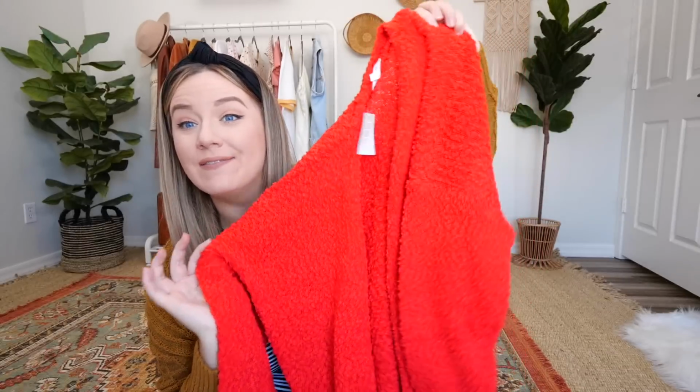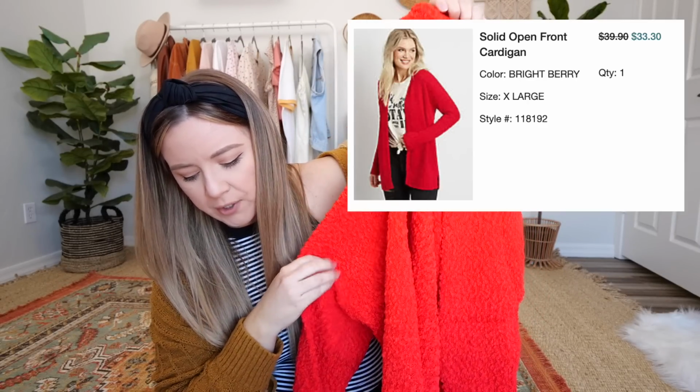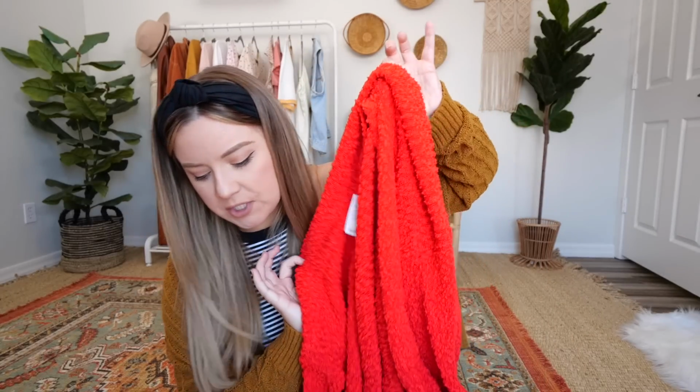So first up, we have this sweater here. It is a very bright red holiday sweater. This is called the Solid Open Front Cardigan in the color Bright Berry. So this is in a size extra large, which is typically the size that I would be in a cardigan. This sweater was originally $39.90. I got it on sale for $33.30. Very random, but I just thought this would be so fun for the holiday season.